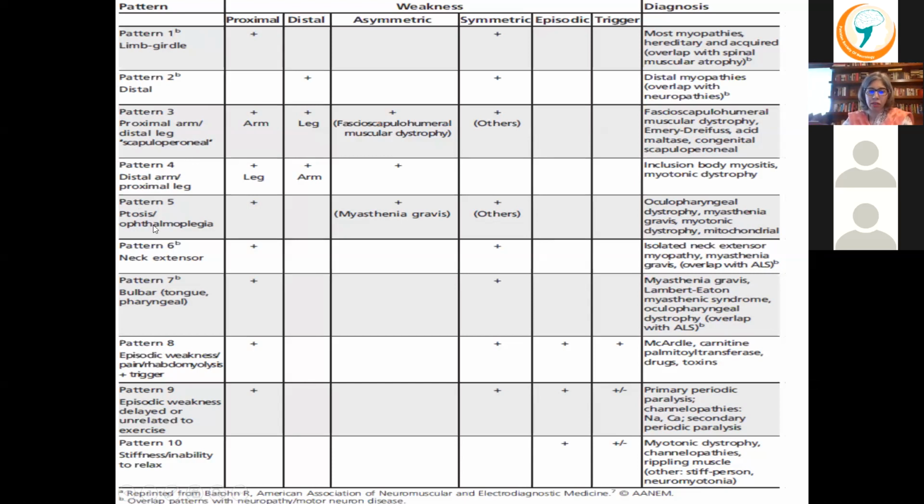Pattern 5 has ptosis and ophthalmoplegia, and this is seen in adults in oculopharyngeal muscular dystrophy, in myotonic dystrophy, in mitochondrial myopathies, and then there is an overlap with neuromuscular junction disorders, such as myasthenia gravis. Pattern 6 is isolated neck extensor weakness, so they have a head drop, and that's about it as the first presentation. When somebody has that, you have to consider isolated neck extensor myopathy, myasthenia, or motor neuron disease. Pattern 7 is tongue and pharyngeal weakness, or a bulbar pattern, and this is fairly straightforward. It is neuromuscular junction disorders, ALS, and oculopharyngeal muscular dystrophy.